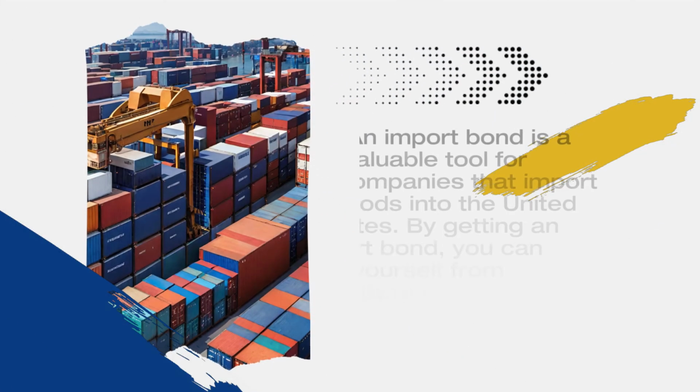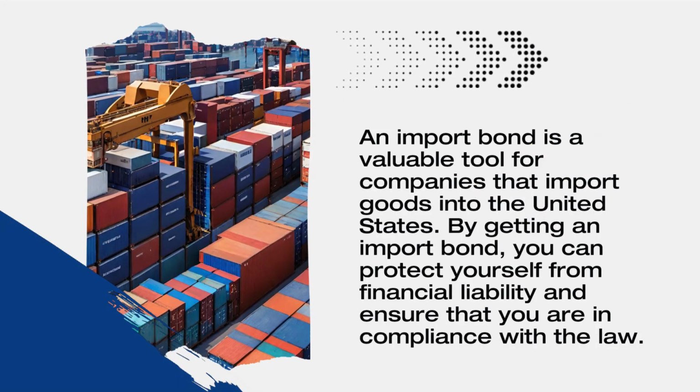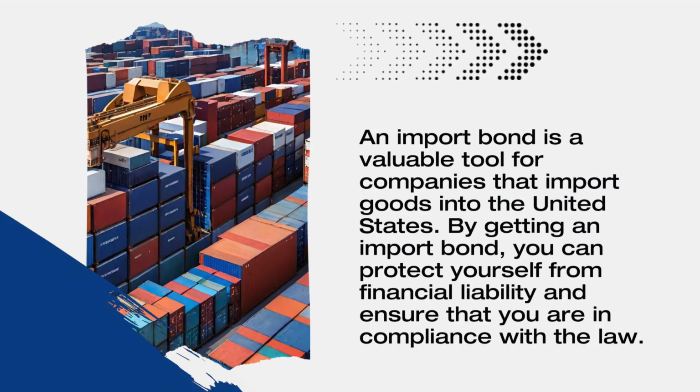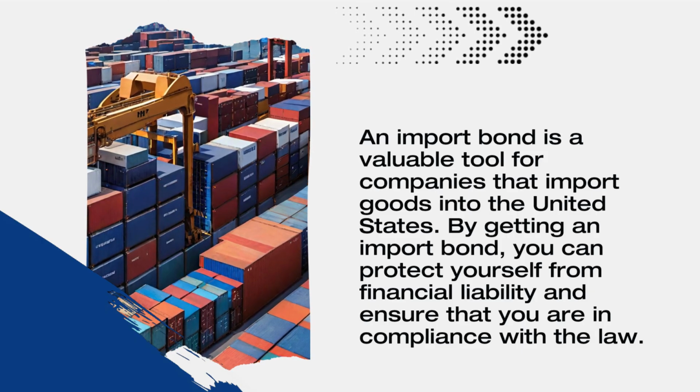An import bond is a valuable tool for companies that import goods into the United States. By getting an import bond, you can protect yourself from financial liability and ensure that you are in compliance with the law.